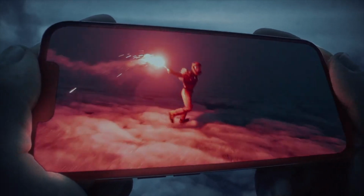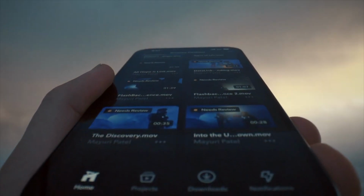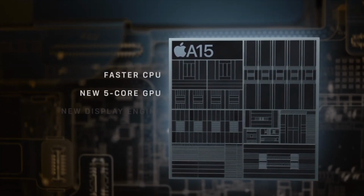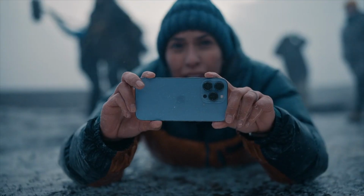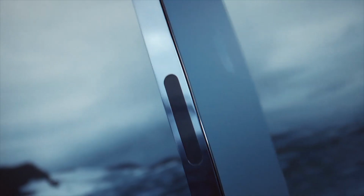I did it. I've been using it for a couple of days, and I can tell you it has been an absolute joy to use that screen with 120 hertz refresh rate. The camera system is great, the battery life has been fantastic so far, and the performance has been top notch. So if you were to ask me, I would definitely give a thumbs up to Apple's iPhone 13 Pro Max.